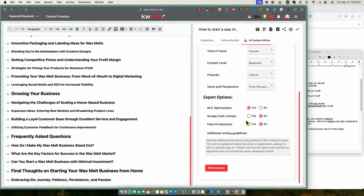NLP optimization, yes. Scrape fresh content, of course we want to put yes on that. And then pass AI detection, I don't care about that. We're going to say no. If you guys want me to test that out, I'll run another article through or something like that. Just put that in the comments below. We can run this past AI detection, but anything that's going to make it right in a different way is going to make the content quality less, but then you can pass a little bit more on AI detection.